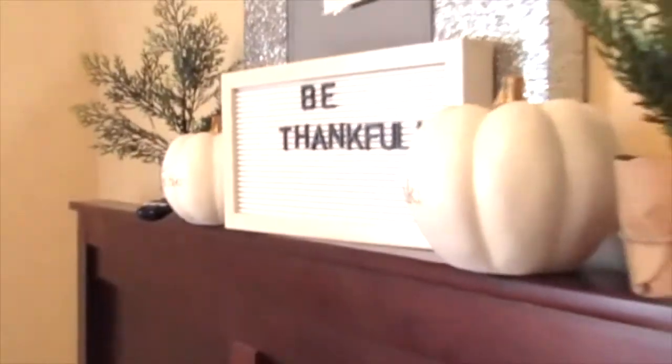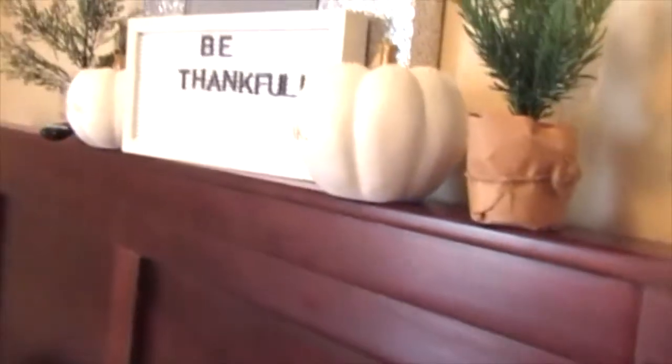And then this needs to be changed. I like the whites. What do y'all think? Keep the white, as far as the gift things, but it still gives me Thanksgiving vibes. I don't know. I may do that.